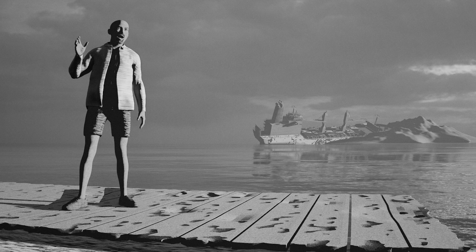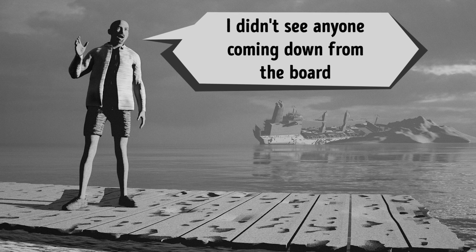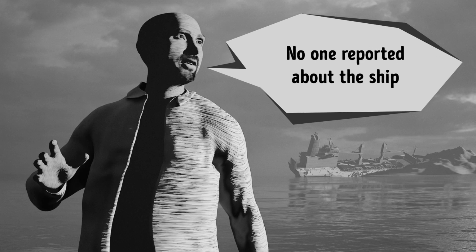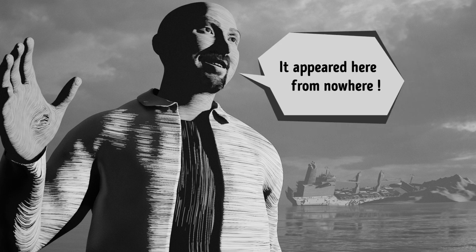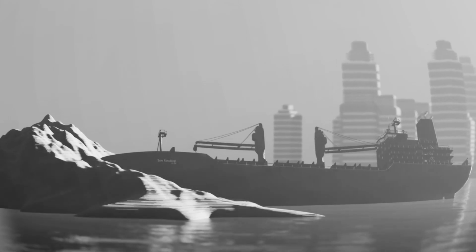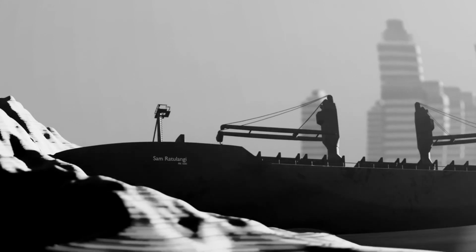Fishers who noticed the vessel first didn't see anyone coming down from the board. No radio signals were sent to the port, and no one reported about the ship. It appeared here from nowhere. The only chance to get any information is to look at the number and name of the vessel.